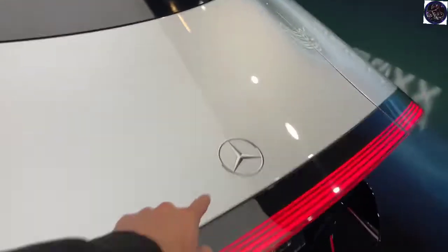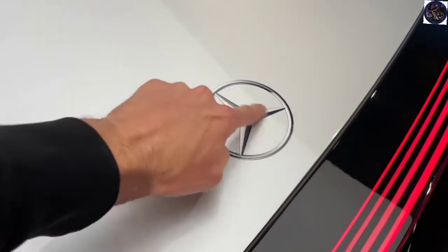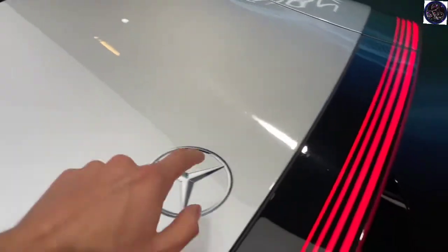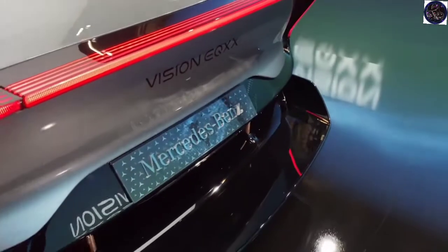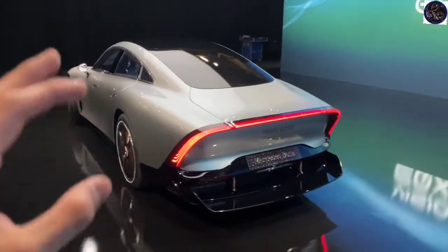We also have the Mercedes-Benz star on the rear. It's also not a badge, it's just painted. I actually don't feel a border on this. Yeah, very interesting. Also for weight reduction, guys. And all in all, guys, how do you like the exterior of this Vision EQXX?